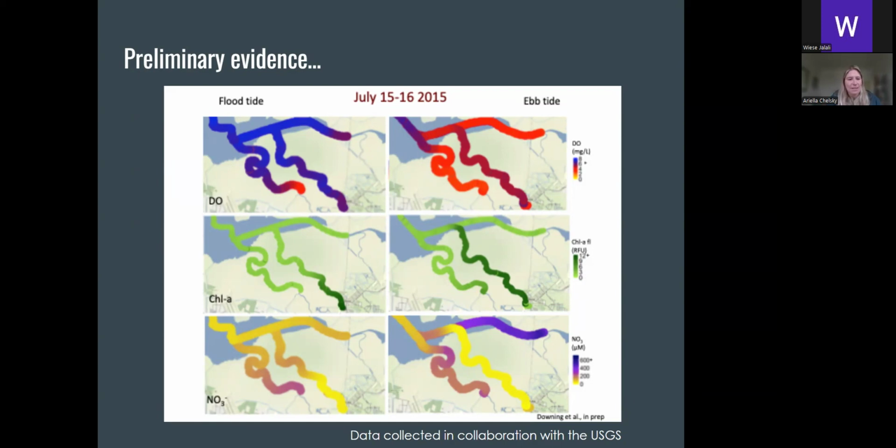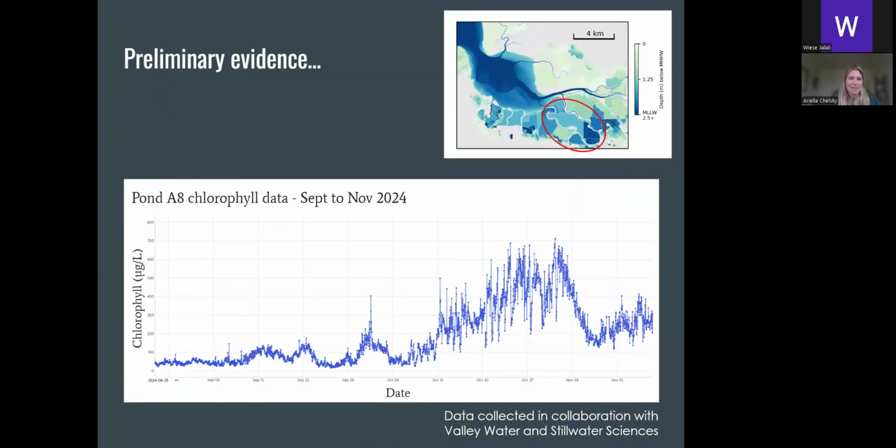And then I guess one more piece of preliminary evidence, and then I'll get to some of the other study results. But in 2023, as I mentioned, we collaborated with Stillwater Sciences and Valley Water to add sensors to pond A4 and A8. They were deployed for about a year, and now the study is completed, but we're hoping that we can at least continue some of the monitoring in pond A8. And what we saw in the data is that there are periods of really high chlorophyll in the ponds. This is just a snapshot from pond A8 from September and November last year.